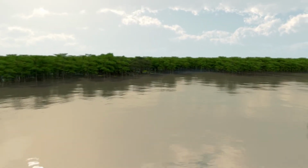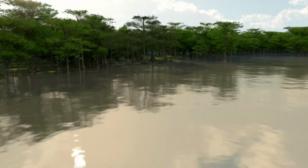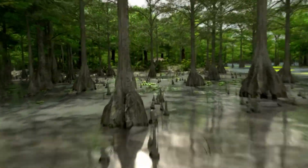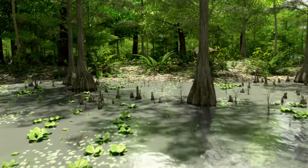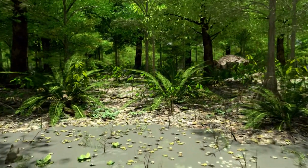Let's fly into one of the swamps and take a closer look at life on the delta. Floods provided plentiful nutrients for life on the delta. Here we can see dense groves of cypress trees growing in the water. Numerous types of plants lived on the delta, including paddle-leaf plants and climbing ferns.